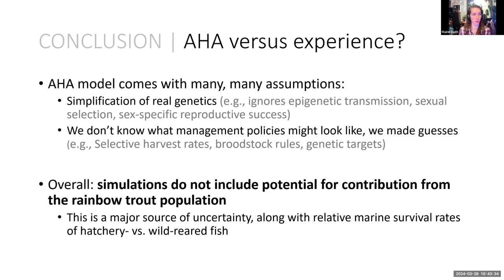Additionally, one overarching issue with the model is that our simulations don't account for potential contribution from resident rainbow trout populations. So I'll let Eric talk more about it if you'd like to, but there is evidence that a resident can produce an anadromous offspring and vice versa, but it's not very well understood. It's a major source of uncertainty in our model, what that residualization might look like. But in addition to relative marine survival rates of hatchery versus wild reared fish, certainly that contribution of rainbow trout is a major unknown.